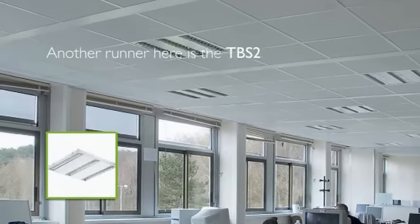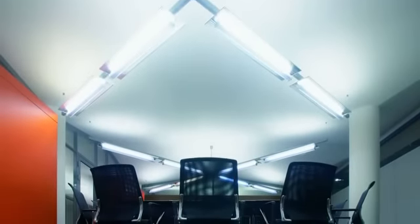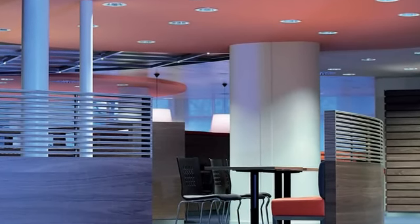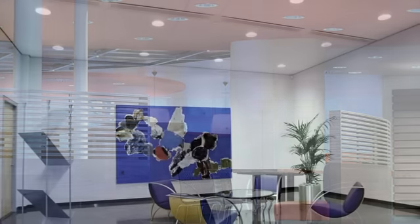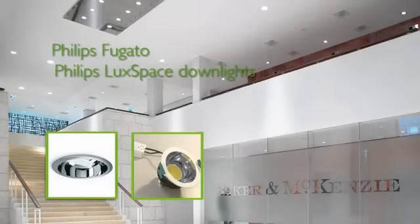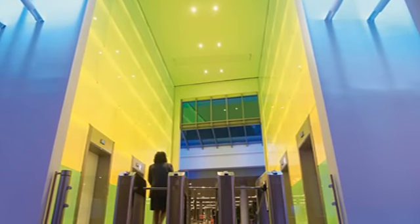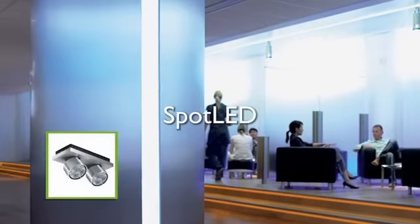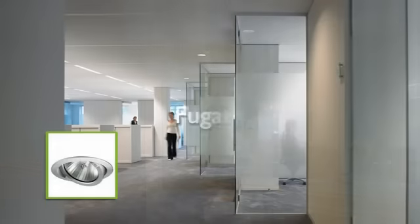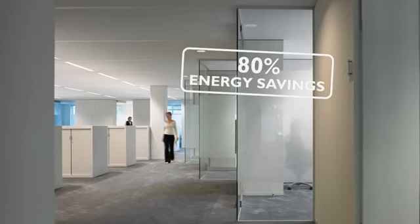Another runner here is the TBS 257, which offers energy savings up to 60%. For general lighting in corridors and meeting areas, in addition to using TL5 fluorescent solutions, you could also consider a new generation of downlights. Solutions here include Fugato and LED solutions, like the Philips LuxSpace downlight range, which offer energy savings up to 50%. For accent and more decorative effects, you can consider solutions such as Spot LED, Cove LED, and Fugato with master color lamps. Savings here can reach up to 80% compared to halogen solutions.